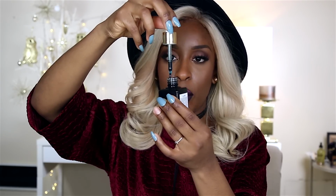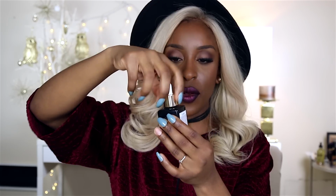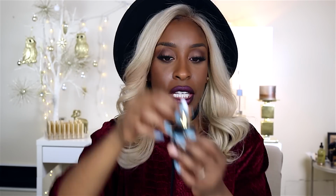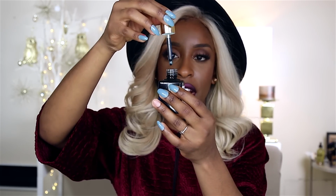And I literally use one full, what do you call this? Syringe? One full droplet. I use one full droplet. It is blue, it is weird, it's strange. I know, I get it. But it disappears. It blends right in, girl. So your undertones will still be flourishing, okay?